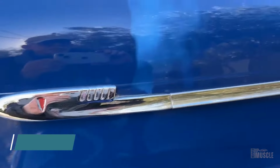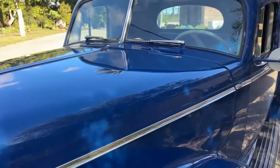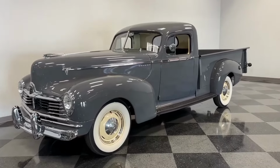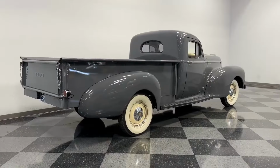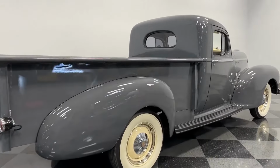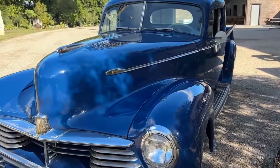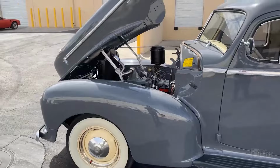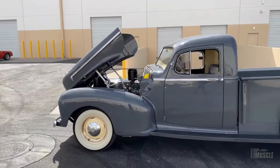Produced from 1939 to 1947, the Hudson Big Boy pickup blended the comfort of a sedan with the utility of a pickup. Designed by Betty Thatcher Oros, America's first female automotive designer, it featured a 212 cubic inch straight six engine known for its reliability and performance.